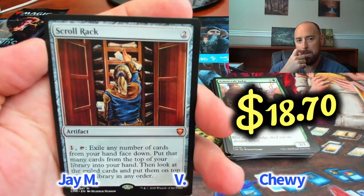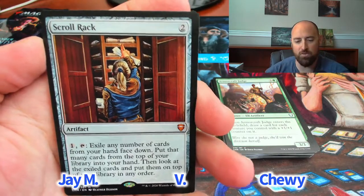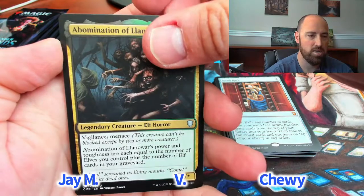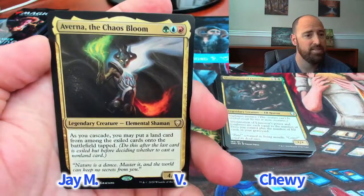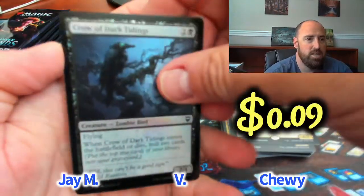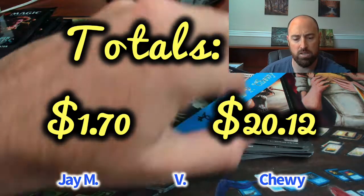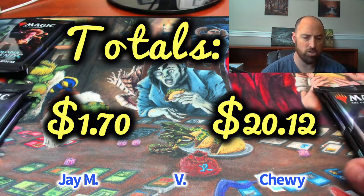Here we go. A beautiful Scroll Rack. And I can't talk today, but beautiful. Chewy, you needed it. You needed a good hit. How's the rest of the pack treating you? Abomination of Llanowar. And a rare Averna. She's decent too. Definitely decent. And a Crow of Dark Tidings. Darn you, Crow. We want good tidings. So, how many foil etched? Just one? Was it Pause? Pause took it. So, we got two more packs.